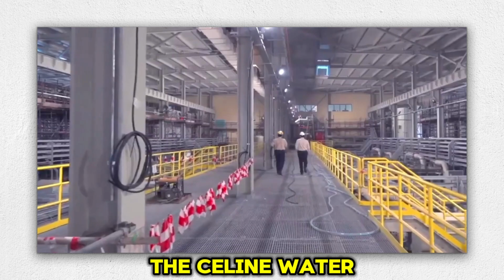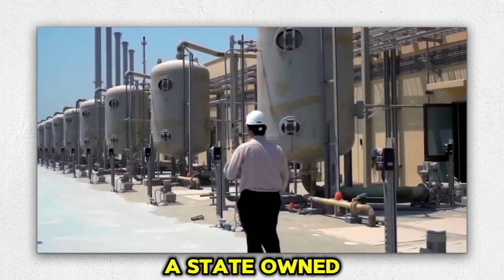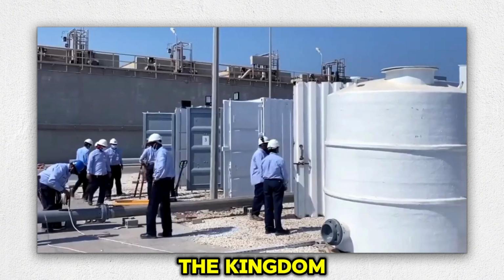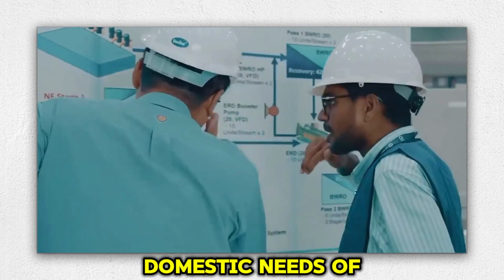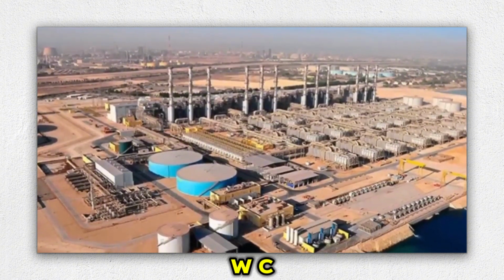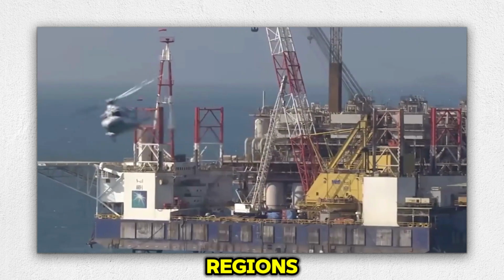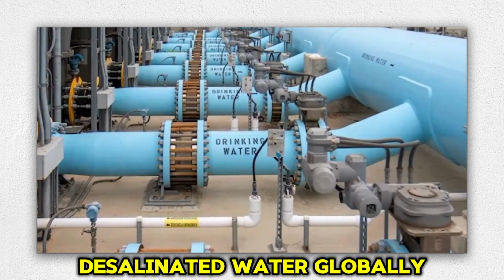The Saline Water Conversion Corporation, SWCC, a state-owned entity, plays a pivotal role in this achievement. It oversees desalinated water production across the kingdom, ensuring a steady supply of fresh water to meet the domestic needs of its rapidly growing population and industries. The SWCC operates several desalination plants along Saudi Arabia's eastern coast and other coastal regions, contributing to the country's standing as the top producer of desalinated water globally.